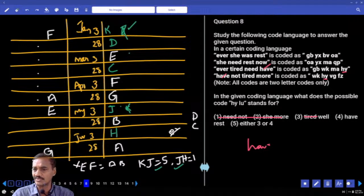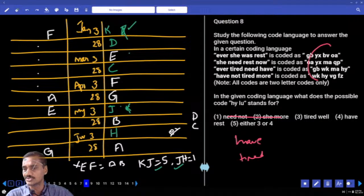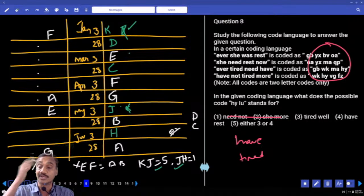Have. Now there are 2 words that are common, have and tied. Have and tied means either 3 or 4. Have or you can have tied. And next one, LU. And LU is not given as the code for this one. And the code for LU must be any code other than the given codes.